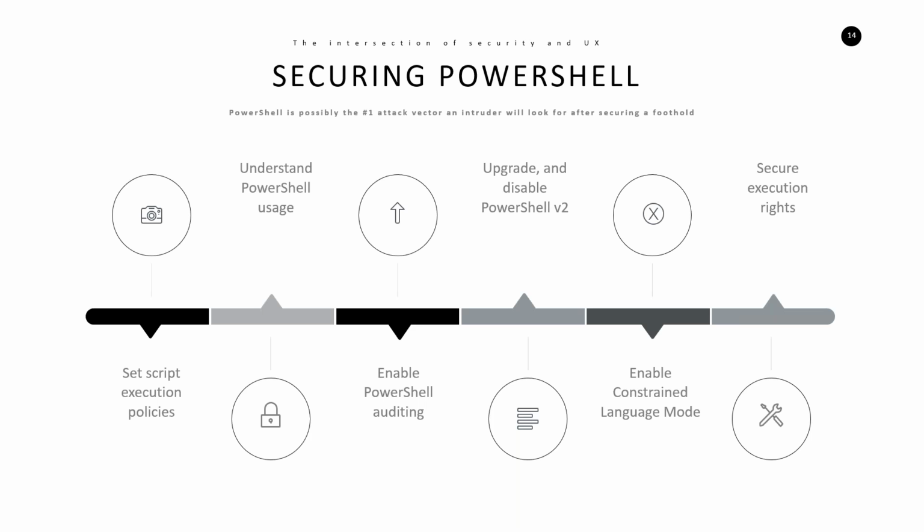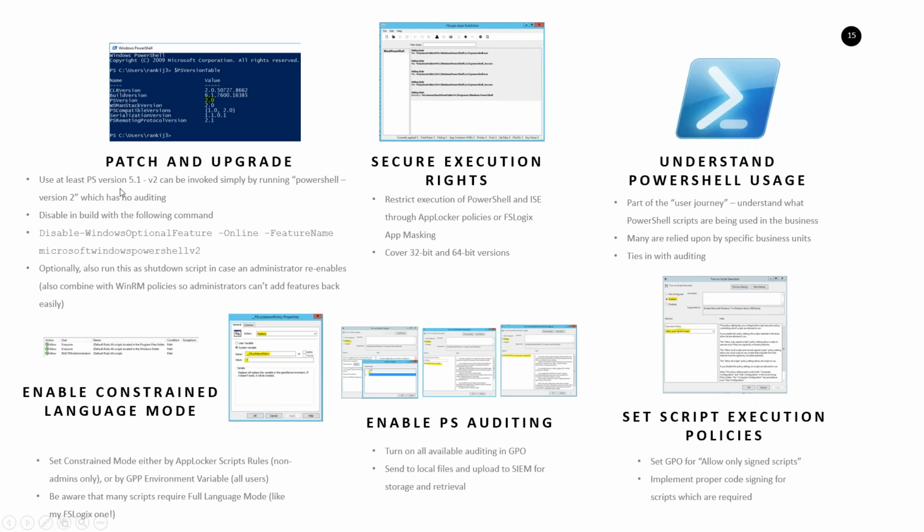I know I use it almost every day. I know, looking through the attendee list of this webinar, there's a lot of people on here that also use it every day. The problem is if you don't secure it and your users get it, or an attacker gets it and they have any form of elevated rights, then they can wreak havoc in your network, and they can do that pretty quickly.